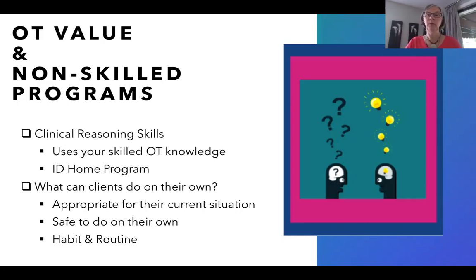And the nice thing about doing this, when you have someone in your care, is you can ask them to show you what they've been doing. Show me how you've been doing the program that I gave you to do when you're outside of therapy. And you can check on them. You can see how they're moving. You can talk with them about how they think it's going. And then you can make those modifications. That's the skilled part, where you're making those modifications, where you're setting them up for success when they leave you. I hope this is making sense.